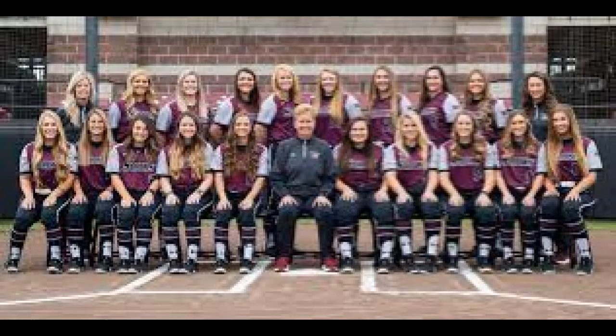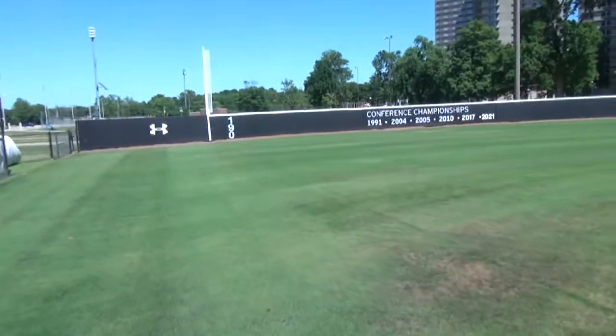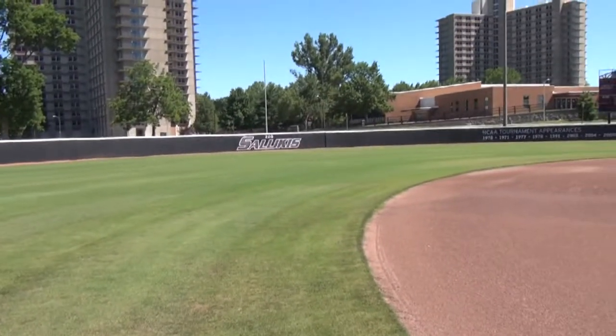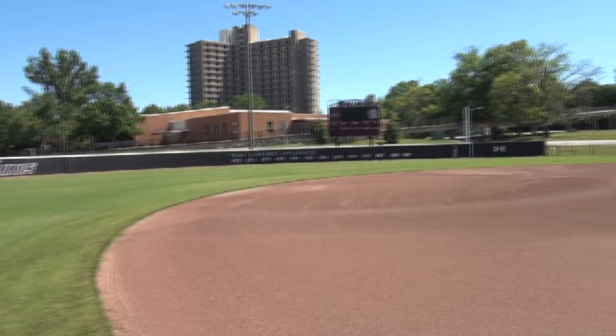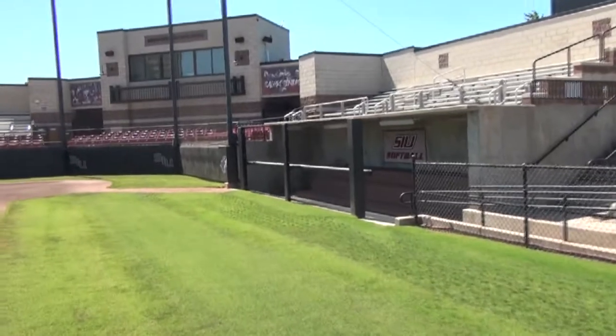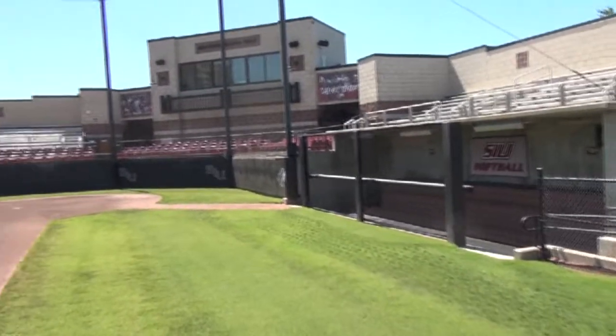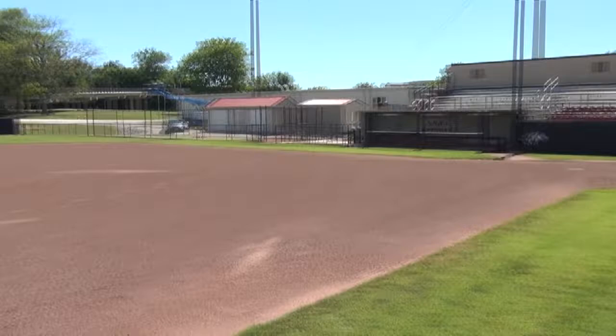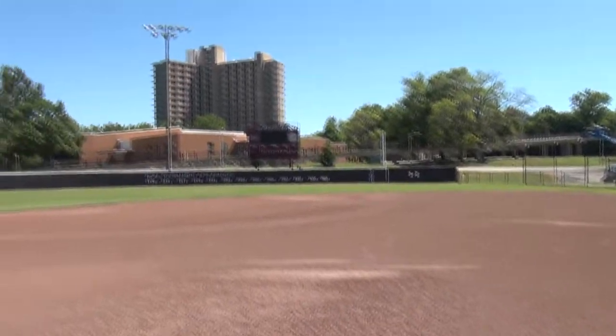Not bad on the dirt. Kind of a grass type. Could be a little softer. Turf's not bad. So I just noticed this here. You got 190 in the corners, and then you got 220 to center. 190 is pretty short though. A really nice facility. Done a great job. And if you are a softball player and you want to win, this is the place I think that you can get it done.